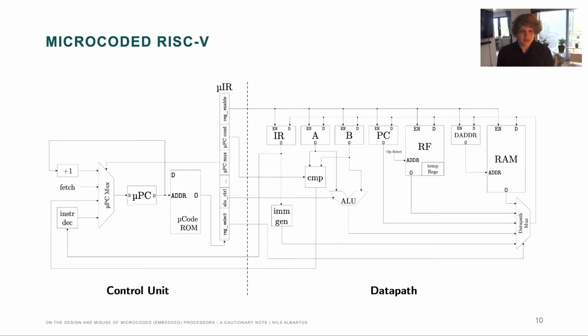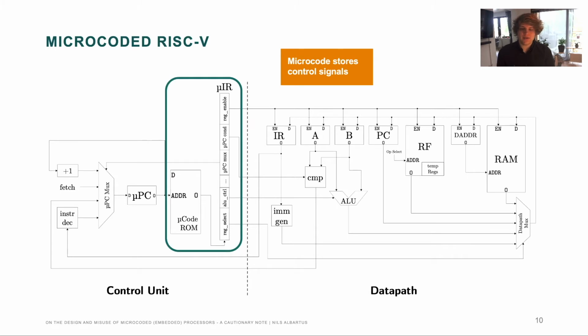So let's have a closer look at an overview of our CPU. And without getting into too much detail, we will have a look at some of the microcode related parts. So we already know that the microcode stores all the control signals, which are used to control the data path. So in our system, we have the microcode ROM, which contains all instructions, and a microcode register, which contains the current micro instruction. And in the respective micro instruction, the current control configuration is stored. So for example, which register should be written to, or which operation in the ALU has to be performed.